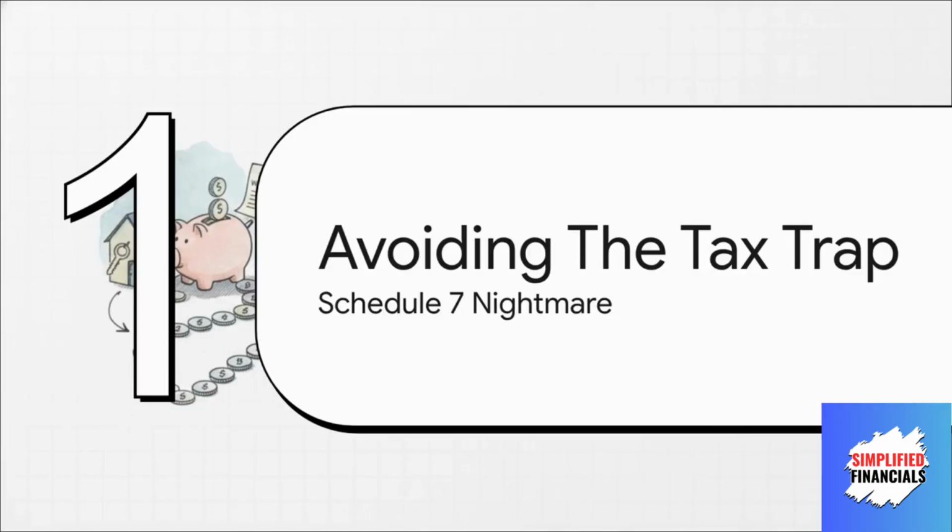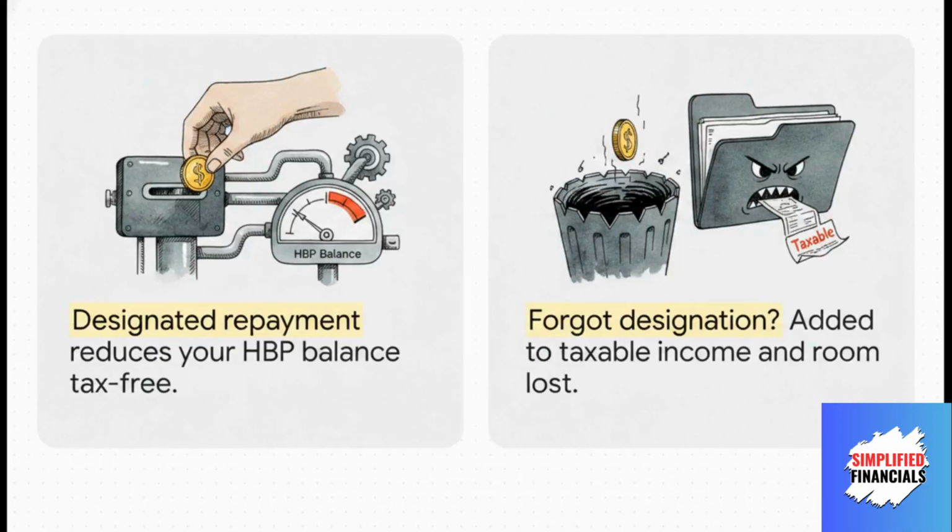And that leads us right into Section 4, avoiding the tax trap, or as I like to call it, the Schedule 7 nightmare. Guys, skipping that last step can turn into an absolute tax nightmare. If you properly designate the repayment, boom, your HBP balance drops, you fulfilled your obligation, and everything is golden. But if you forget to designate it, the CRA simply looks at that deposit and says, oh, a brand new normal RRSP deduction. This means your HBP balance doesn't shrink at all, and the CRA officially considers you to have missed your minimum repayment. And because you missed it, that minimum amount is added straight to your taxable income.